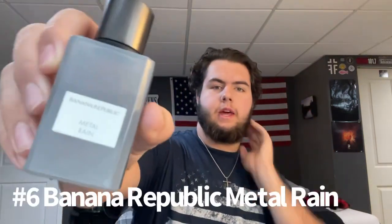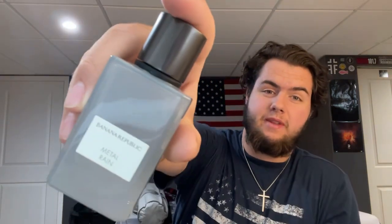Number six, I think, we have Banana Republic Metal Rain. I've talked about this one before. This one kind of reminds me of Abercrombie & Fitch Fierce, but a more metallic take on it. But it's still pretty darn fresh, and you can pretty much wear this any season. You can dress it up, you can dress it down.